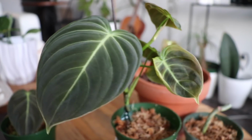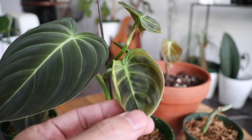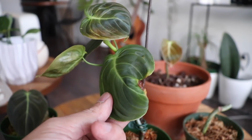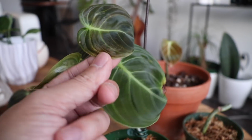Now it did start to grow a few more leaves after that, but you can tell this one right here isn't as healthy. There's a bit of discoloration and not the right shape, a bit deformed looking. So that is obviously caused by pests. So again, as this guy is growing, I do have to stay on top of my pest management, but I'm just happy that it has 4 beautiful leaves.